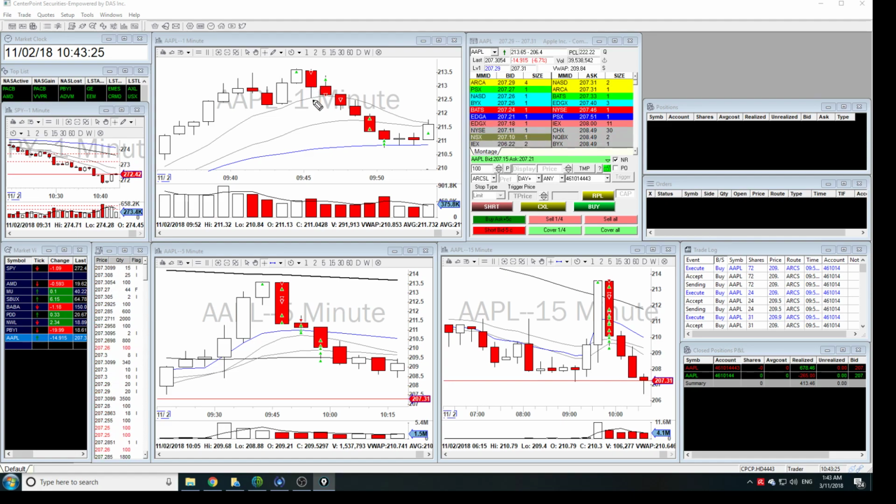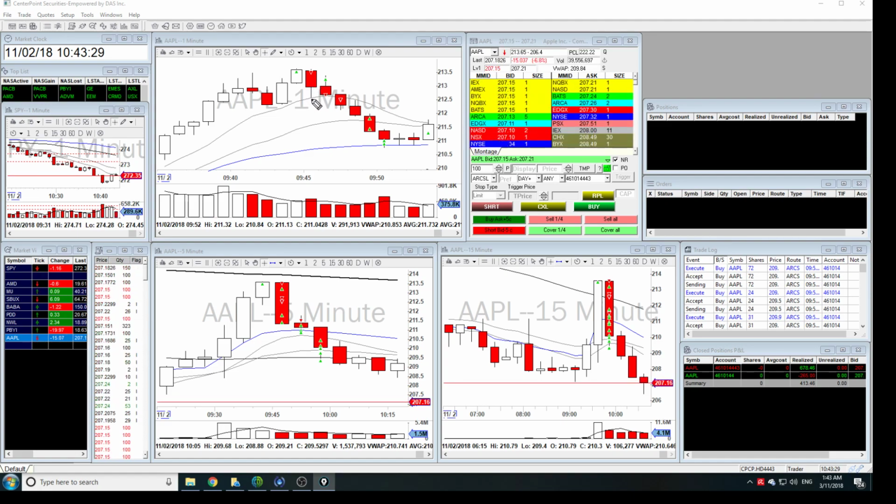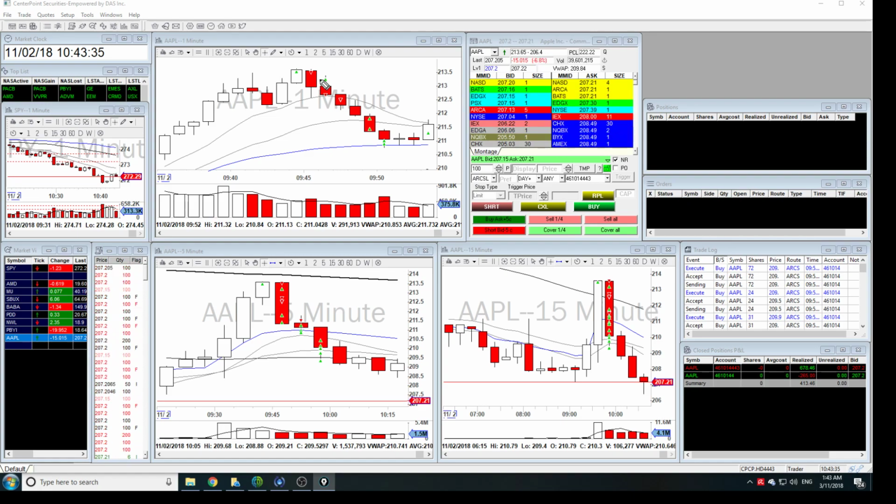And then on the way down, it touched this moving average, and on the way up, I think it's a pullback, so I went long again here, but then I got stopped out at this moving average.